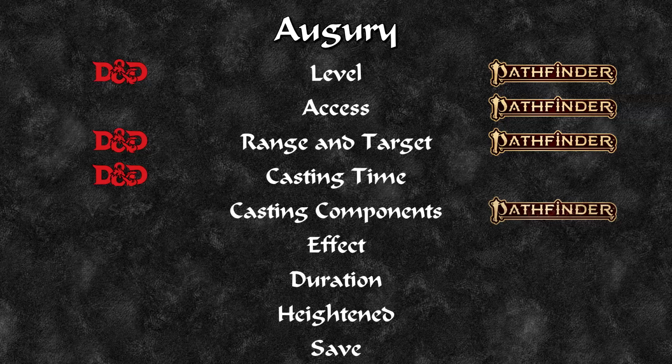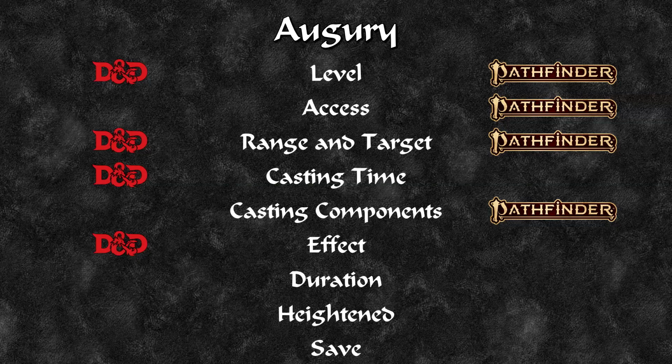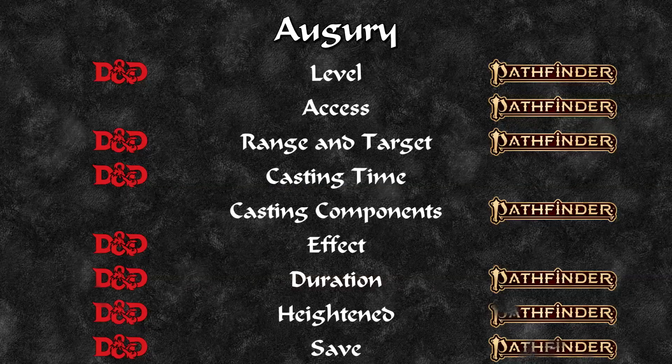so Pathfinder wins. The effects for both is gain a vague glimpse into the future, however I'm giving this to D&D because of the straight DC 6 flat check. If the DM rolls a d20 and gets a 1 to 5, then the result is always going to be nothing, whether the result was nothing or not. So on that basis alone, D&D will win. And then the duration, the heightened and the save is all the same for both, so that is a draw.